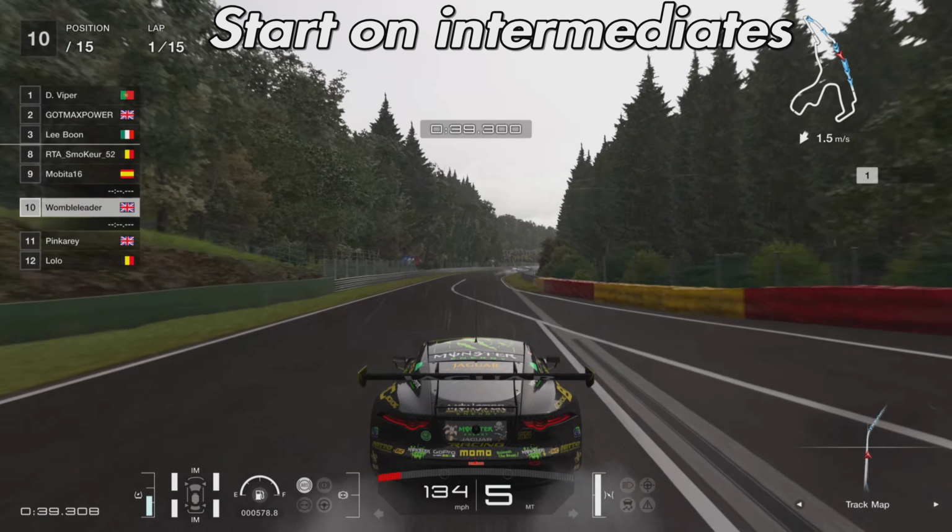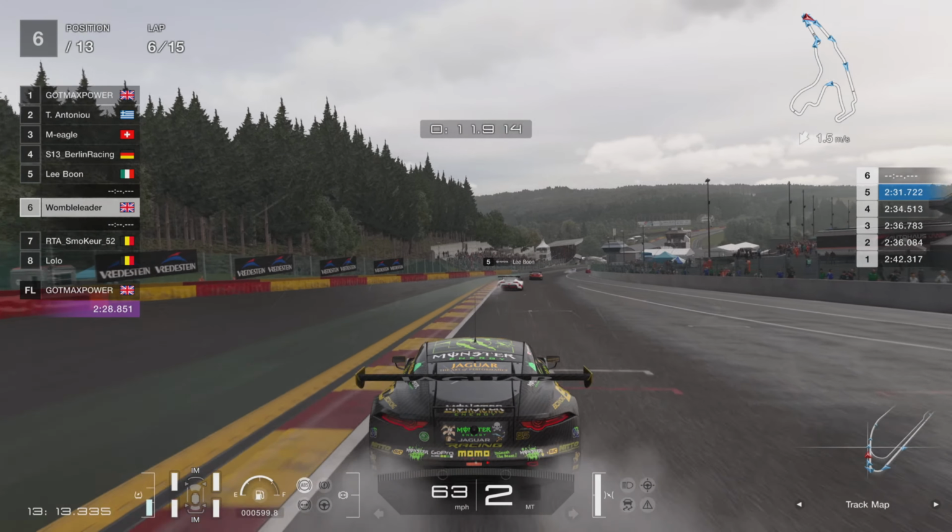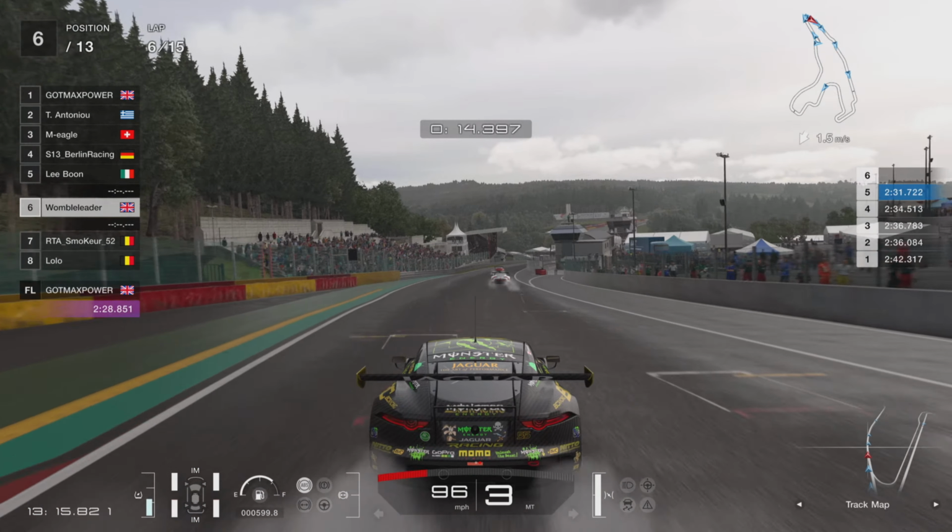There's still reasonable grip. The lap times that you can do on the intermediates and the wet tyres are not hugely different.